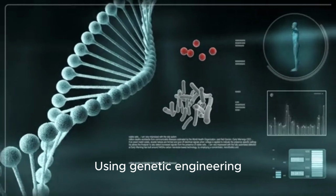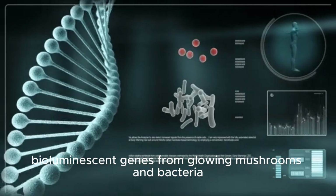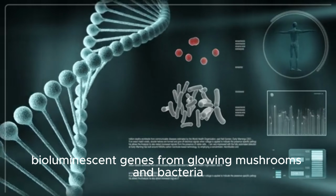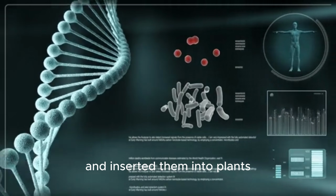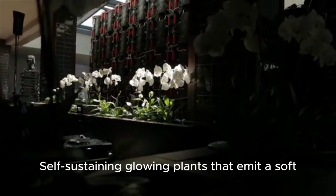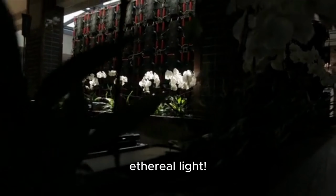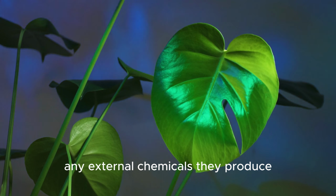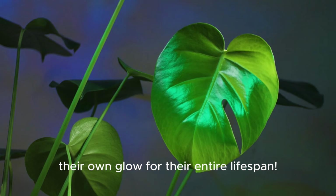Using genetic engineering, researchers have taken bioluminescent genes from glowing mushrooms and bacteria and inserted them into plants. The result? Self-sustaining glowing plants that emit a soft ethereal light. And the craziest part, these plants don't need any external chemicals. They produce their own glow for their entire lifespan.